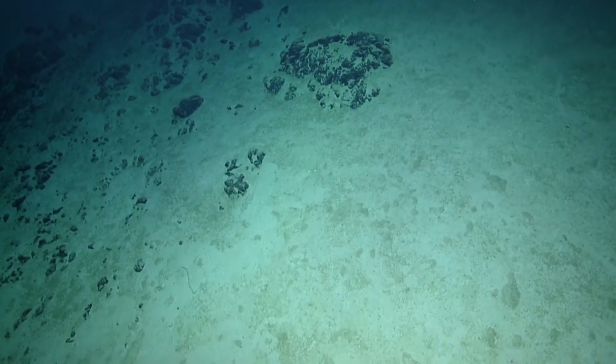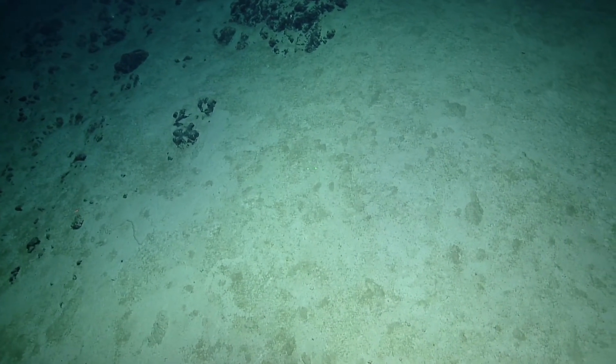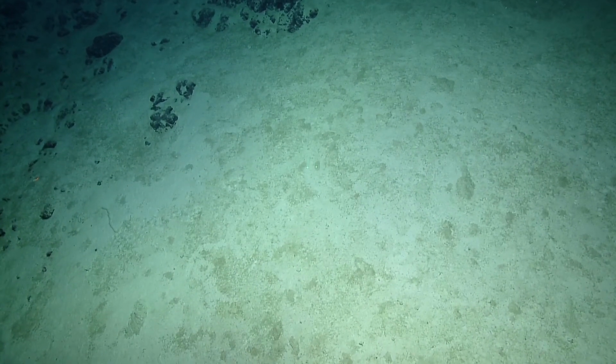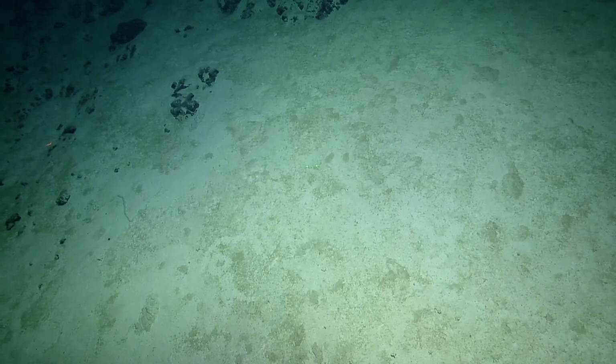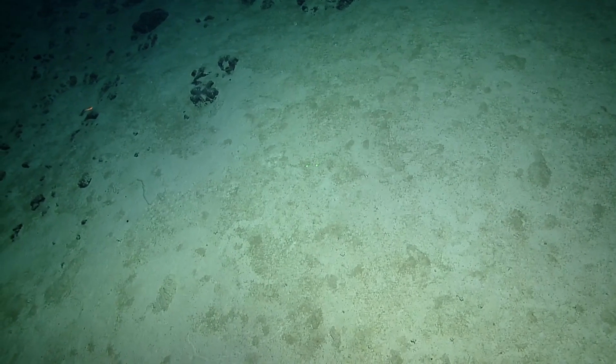So as we transit up the slope, we'll keep our eyes peeled for the nodules. They would be potato-shaped and maybe 4 to 6 centimeters in diameter. Not huge. I'm gonna go with that. What do you think? Looks grand. I haven't been watching, so I just completely trust you. I think it's grand.